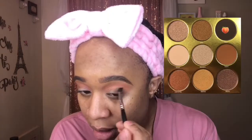Now I'm just going into that peach color from this festival palette by Juvia's Place. So on my outer V corner, I'm going to use this chocolate color in the Warrior palette by Juvia's Place.